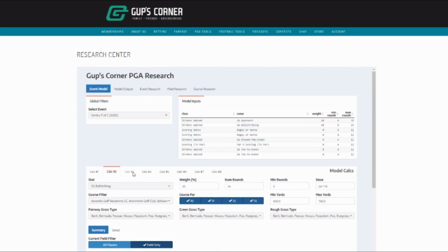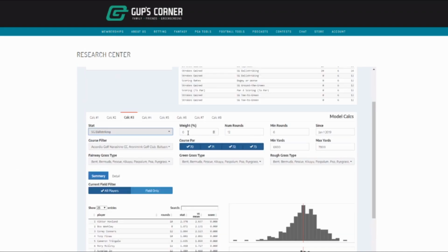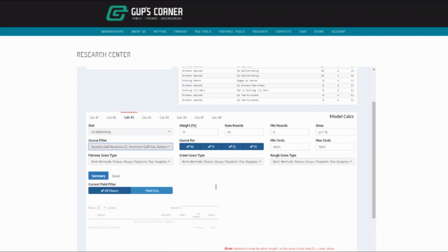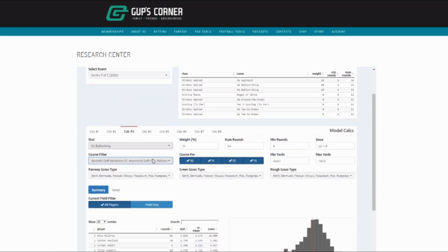Calc 3. Let's say I want to look at ball striking again. I want to weight 10% on this one, but I want to go back, let's do 64 rounds. Same deal. So what that's going to do is I have 2 ball strikings, but I'm going to weight 20% on a more recent number, and I'm going to weight 10% on a longer number. It gives you short range, long range type stuff. I thought that was kind of cool to add into this.